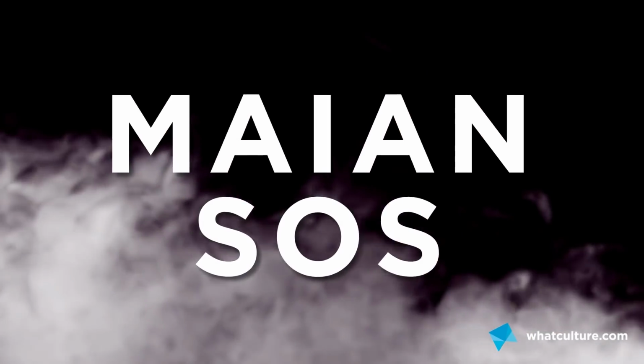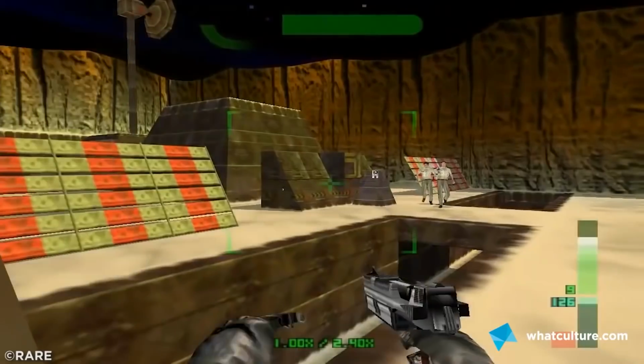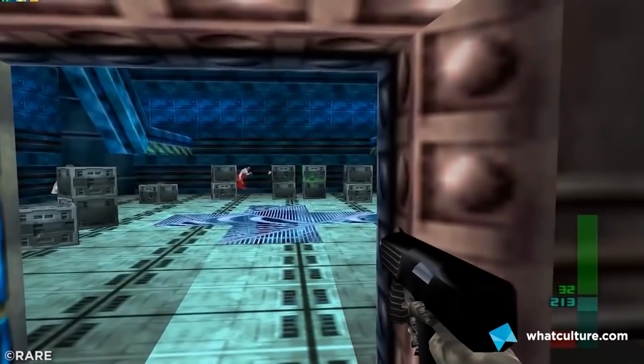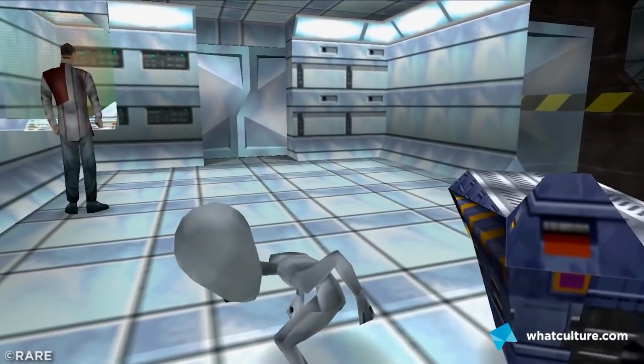Number 7. Mayan SOS. Perfect Dark was a must-have title for any N64 owner, thanks to the same great gunplay of GoldenEye 64 combined with an awesome tongue-in-cheek super spy setting. And typically of Rare, the game is filled to the brim with cool little Easter eggs and hard-to-unlock secrets. The best secret level is Mayan SOS.